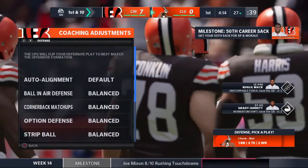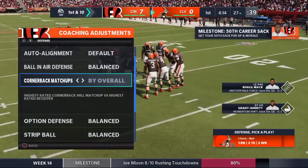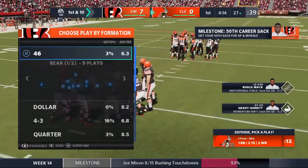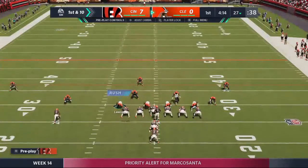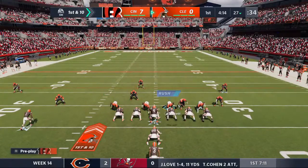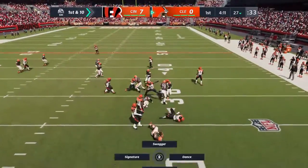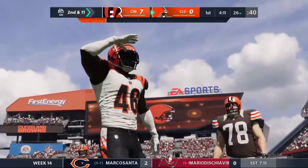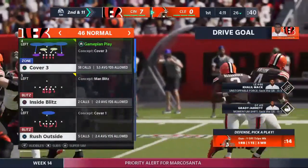Their own 27-yard line. They'll run on first down. Alexander. And he's going to lose yards. They take him down at the 26. Officially, it's a 1-yard loss. That's going to bring up 2nd and 11.